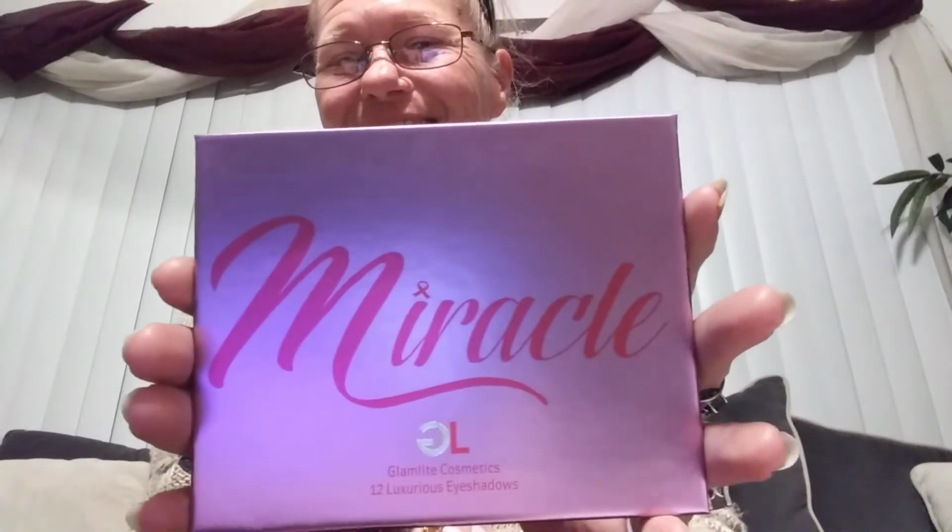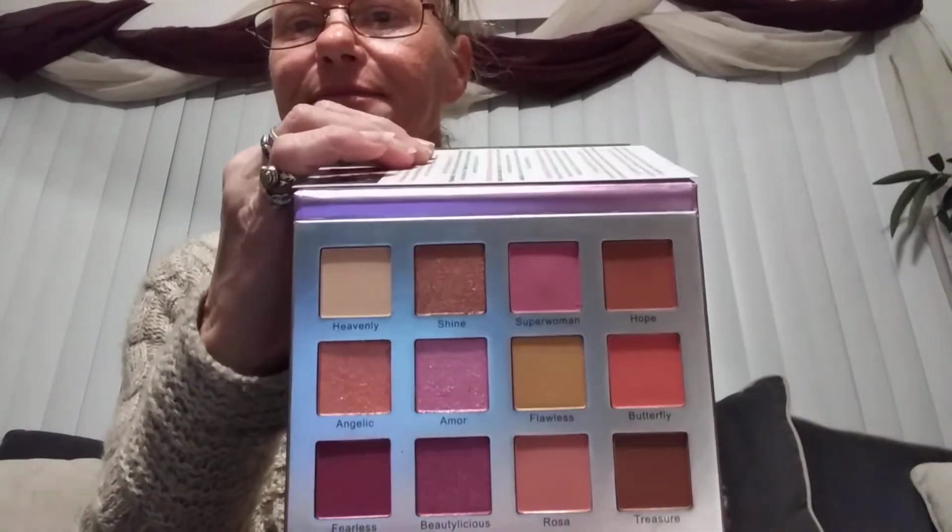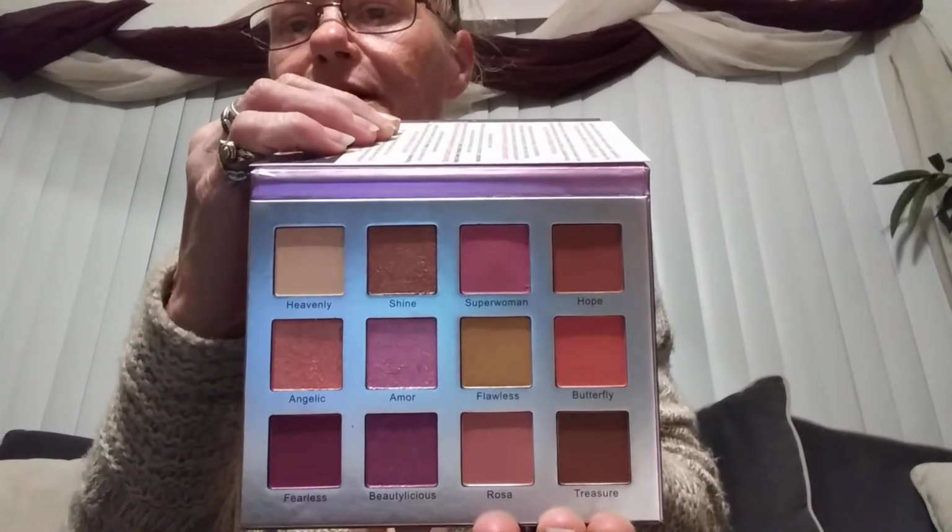And the last, but not least, is the Glam Light Miracle Palette, which retails for $28. That is her. Oh, duh. By Glam Light. 12 luxurious eyeshadows. Ooh, pretty. She has a mirror. And very pretty colors. Colors that I like. The pinks and corals. I like that. And Glam Light, I've been told, has really nice eyeshadows. So I'm excited about that.